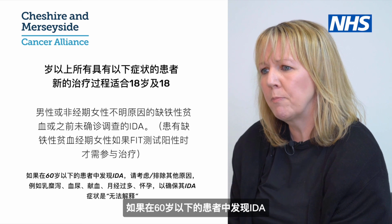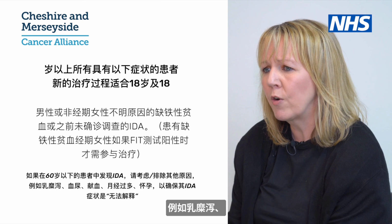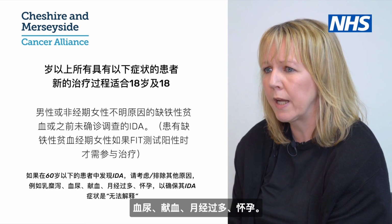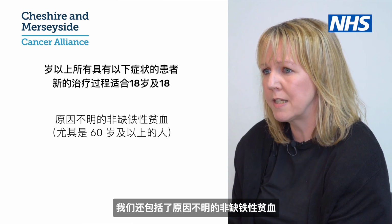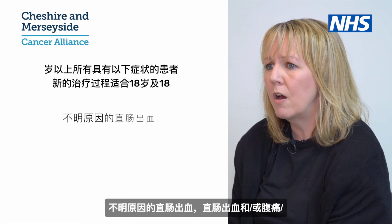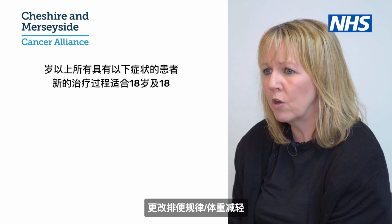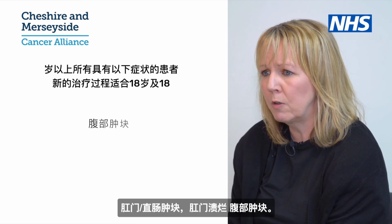Where IDA is found in patients under 60, ensure it is unexplained by considering or excluding other causes such as celiac disease, hematuria, blood donation, menorrhagia and pregnancy. We also include anemia without iron deficiency, which is unexplained, especially in those 60 and above. Unexplained rectal bleeding and with abdominal pain, change in bowel habit or weight loss, anal or rectal mass, anal ulceration and abdominal mass.